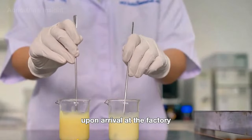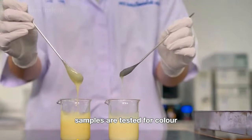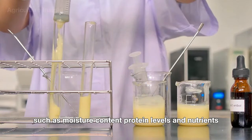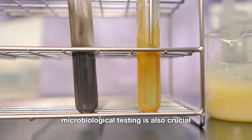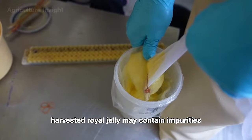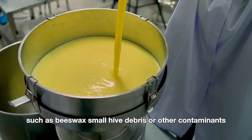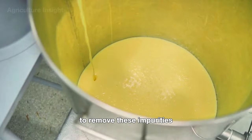Upon arrival at the factory, royal jelly undergoes strict quality checks. Samples are tested for color, taste, purity, and physical chemical indicators such as moisture content, protein levels, and nutrients. Microbiological testing is also crucial to ensure the royal jelly is free from contamination. Harvested royal jelly may contain impurities such as beeswax, small hive debris, or other contaminants. It is filtered through special filters to remove these impurities.